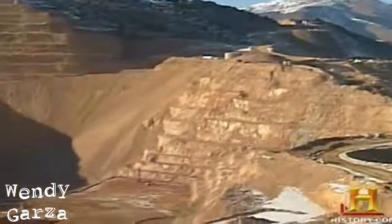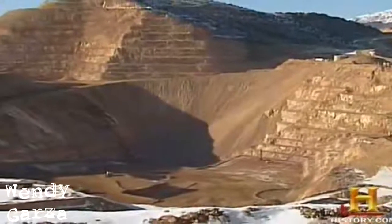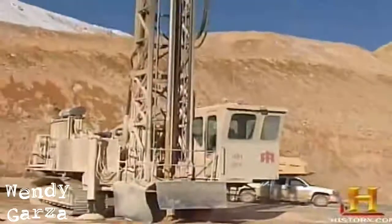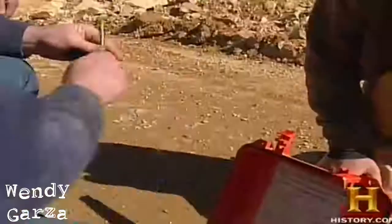Open pit mines are carved out of the earth in giant terraced levels. Like underground mining, open pit mining exposes the ore by blasting. But its detonations pack a far greater wallop.